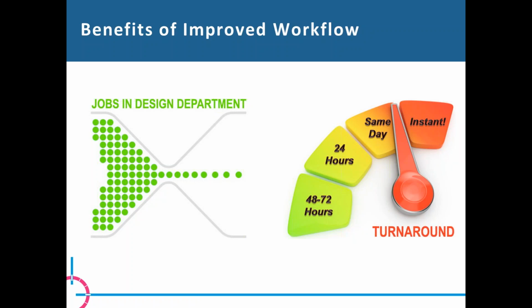Let's see. So this is a real savings for us, and it's a real problem that has a certain percentage that's been solved. Many jobs used to go into our design department. We have 2 designers that skip it altogether at this point. And that helps that job go more quickly, but it also has lightened the load for them so they can spend more time on the jobs that really need that type of a service.